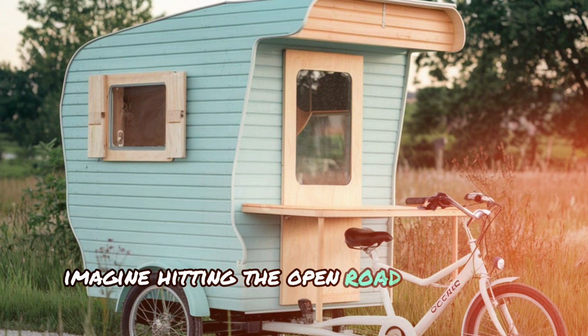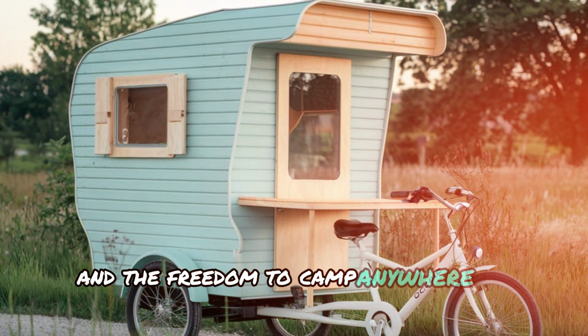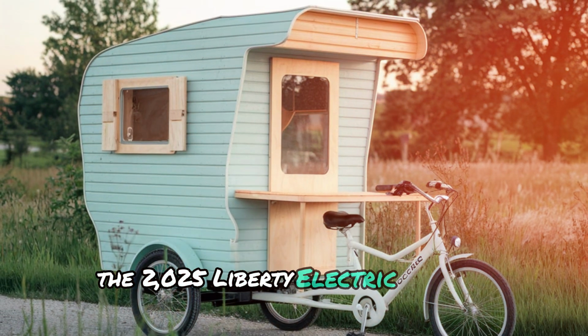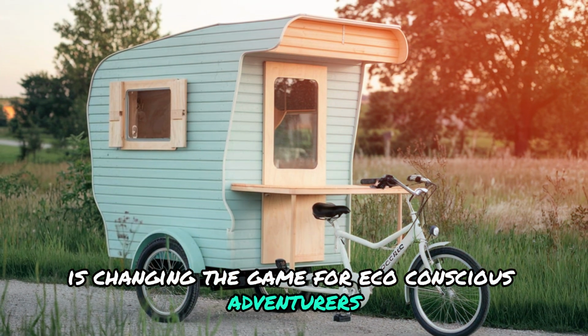Imagine hitting the open road with zero emissions, no gas stations, and the freedom to camp anywhere, on three wheels. The 2025 Liberty electric camper tricycle is changing the game for eco-conscious adventurers.